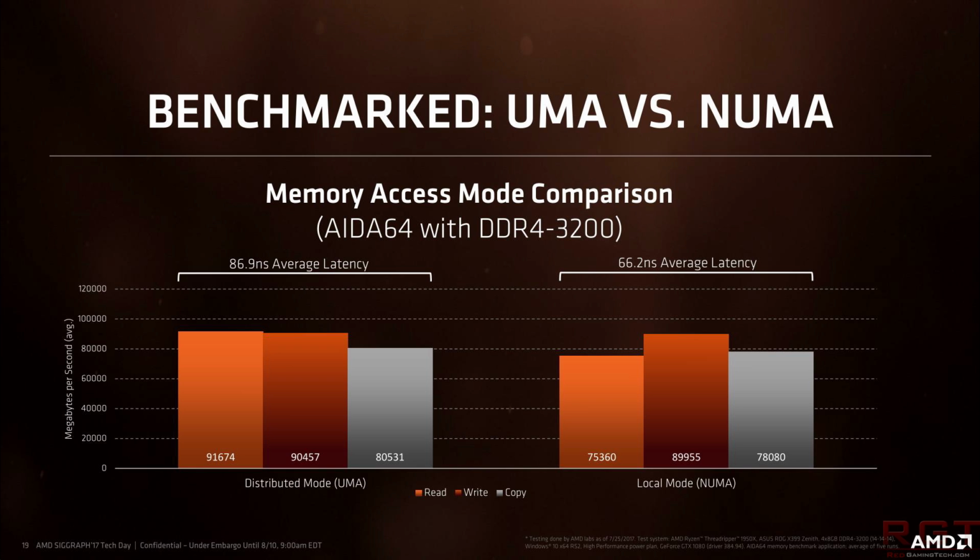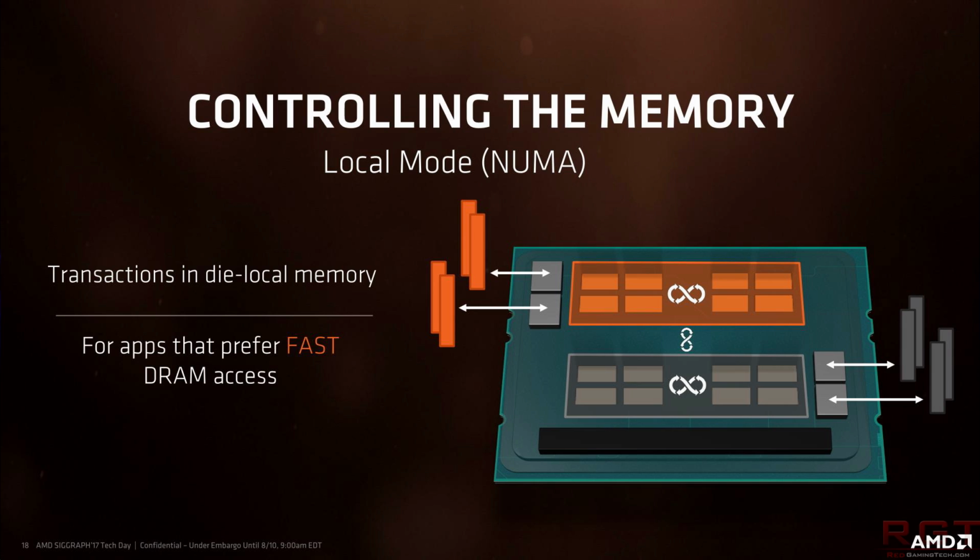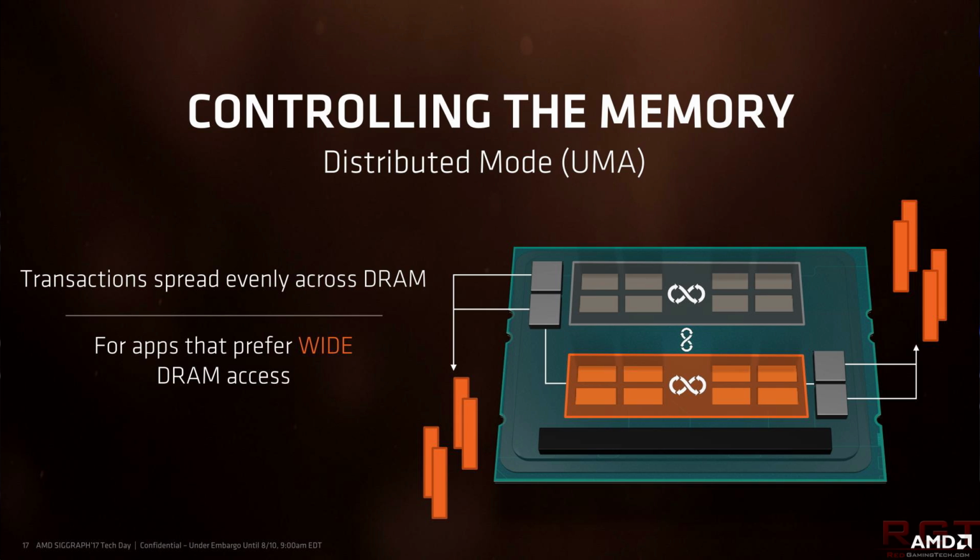So what you have to then do is, you can either have distributed or local modes in BIOS, or you can do this through Ryzen Master software. And you can also have the auto settings as well. So you have distributed mode, and distributed mode places data, and it basically tries to balance out memory transactions between all DRAM channels equally. And obviously that can benefit certain applications. For example, you can have Adobe After Effects, Blender, that type of thing.